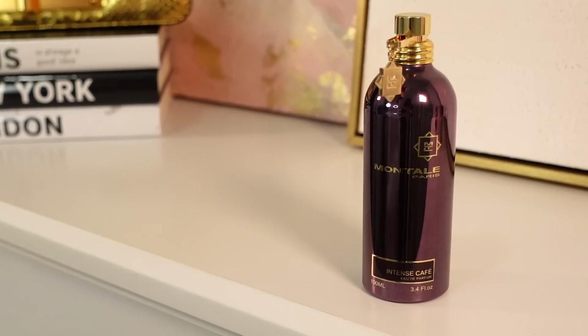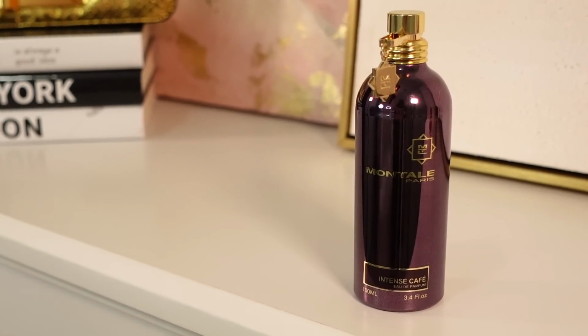It's great for fall. I love wearing this day or night. And I think the best seasons to wear this are going to be fall and winter or in the evenings. Like, you could do the other seasons as well, but it's definitely a fall winter scent or a date night scent.